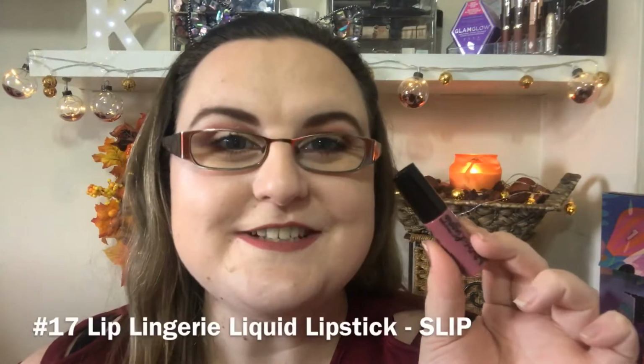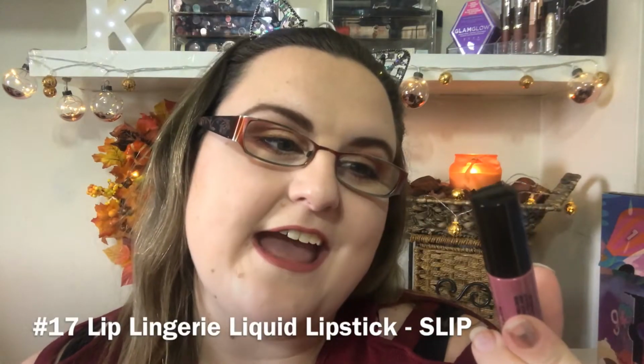For day 17, yay, we finally have a NYX lingerie. We had a lot of the NYX lingeries last year, and I was hoping we would get some more. So like I said, it's a NYX lingerie, and it's called Slip. So this is the shade, terrible swatch again, I'm sorry. It's a really nice colour actually. It's kind of like a brown, but it's got a hint of purple in there. A really, really pretty colour. Definitely be using this shade.